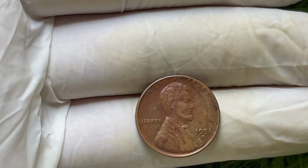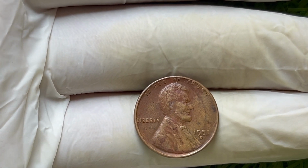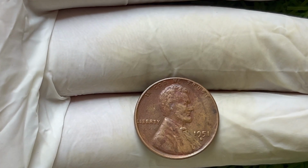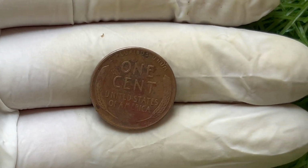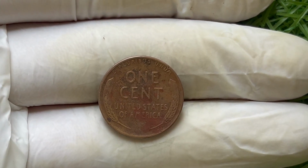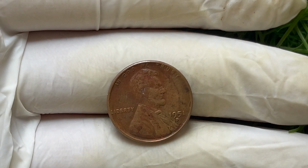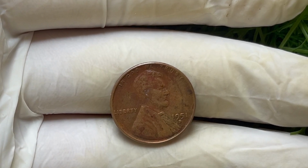You don't need a lottery ticket. You don't need a million followers. You just need one moment, one discovery, one penny. The 1951 Lincoln wheat penny isn't just money. It's a symbol of American history, mystery, and possibility. So ask yourself, have you checked your change today? Because the next time you hold a penny, you might just be holding $4.6 million in your hand.